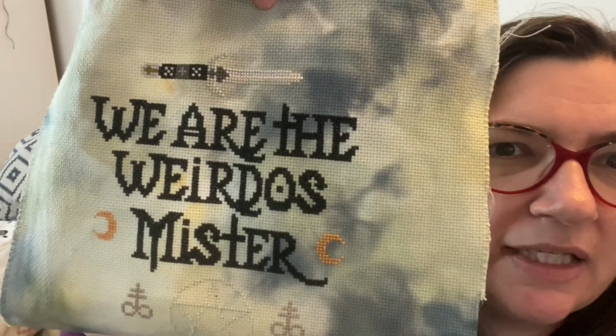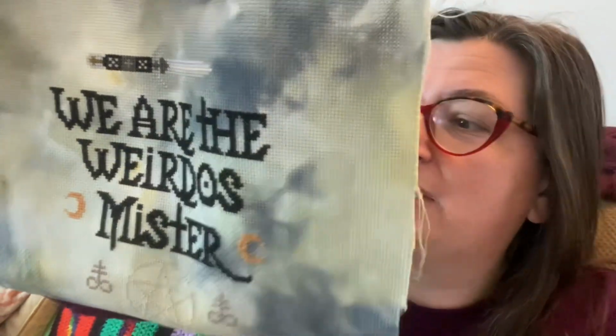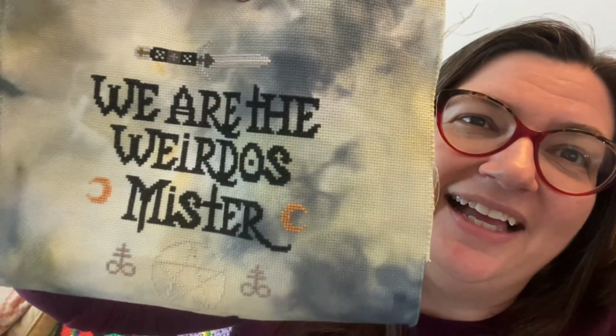I think it looks like a 16 count Aida fabric. I'm pretty sure I got this years and years and years ago. For anyone that's interested, it's fabrics by LJ. You remember when LJ used to make fabrics? Yeah, pretty sure it's an old one. I'm jazzed with this. This is so great.